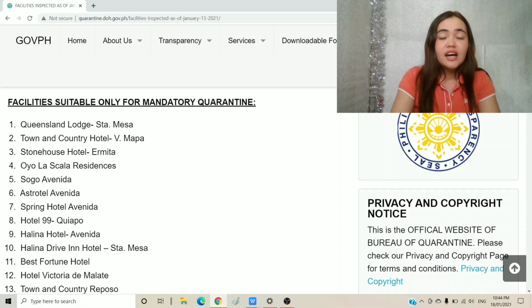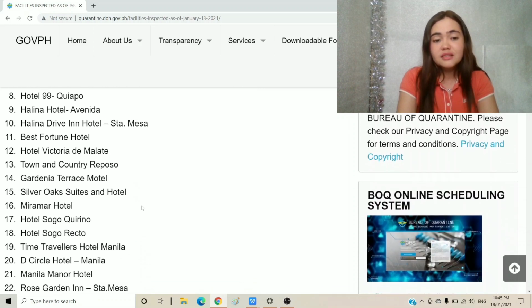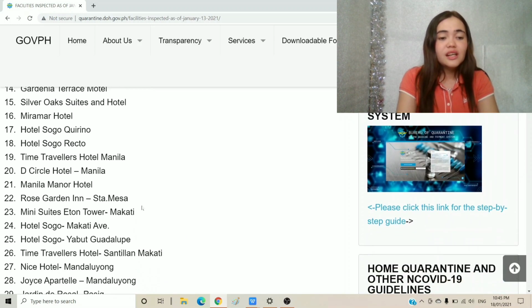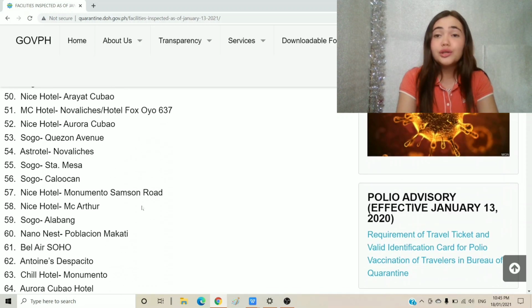You can stay in an affordable hotel like Sogo. Sogo Hotels is cheap. And you can also stay in fancy hotels. There's a lot of options for you. There's Sogo Hotels.